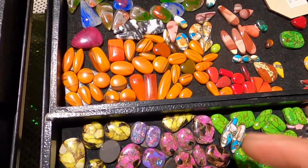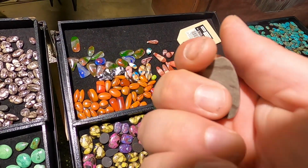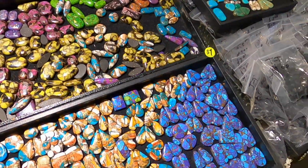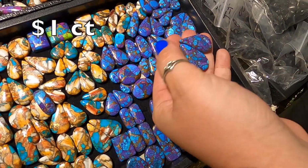Nice. Some beautiful slag glass. This kind of looks like purple spiny oyster. That must have just gotten hit like that. Yeah. It's pretty. These are all pears.